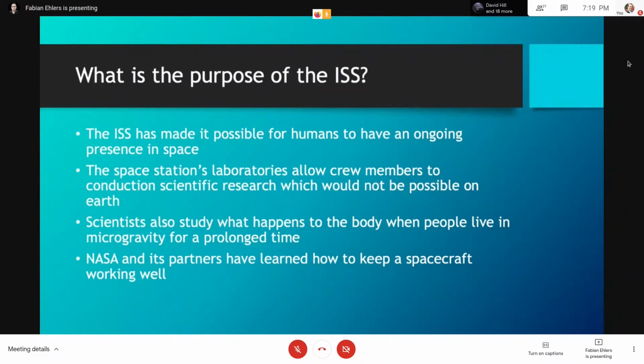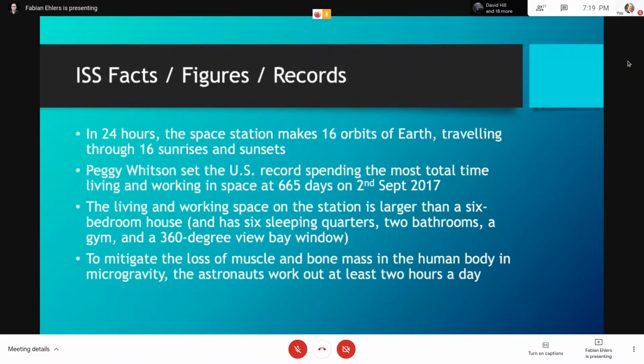Talking about some facts and figures then. In 24 hours, the ISS will travel around the globe, doing 16 orbits, which strictly speaking means you are going to be experiencing 16 sunrises and 16 sunsets. They are traveling ridiculously quick. I'll give you the number in just a moment, but Peggy Whitson from the US has set the record for spending the most total time living and working in space, which currently still stands at 665 days, which she achieved on the 2nd of September 2017.